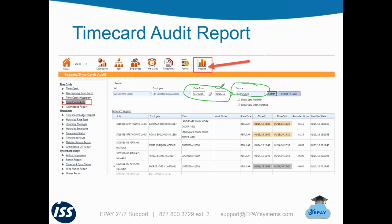But the audit report, and I'll show you in the demo, has a little entry here with an arrow. Those little entries with arrows let you know that there's more detail that can be expanded on this report. That allows you to see the audit behind, in this case, Jose Flores' punch. What happened? Why was something changed? Was something edited? You can click on that arrow, and it will show you the audit detail for that particular line. If you need to at that point, you can export it to Excel. You have that information with that detail available for you.